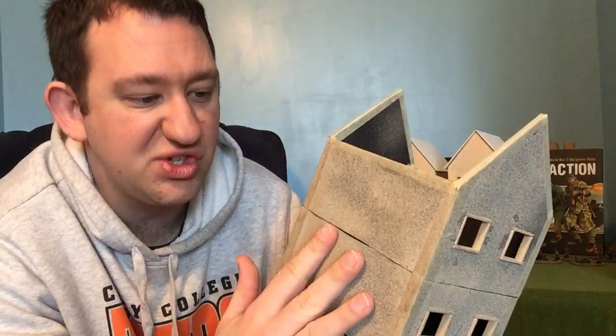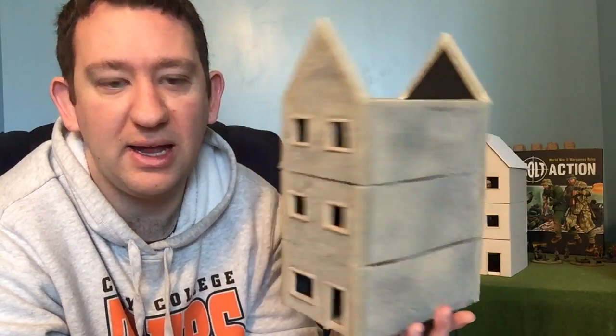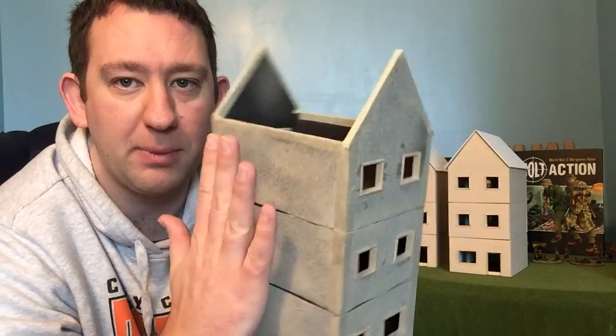So what I'm going to end up doing for this one is taking all the tape off, painting it these colors. I did a base of like a dark yellow, and then put a mocha color over the top of it. I'm going to do the same for this, and the side that's got the warped edges I will put up against another building so it's not as obvious.